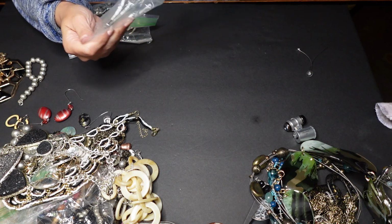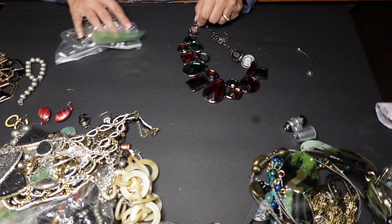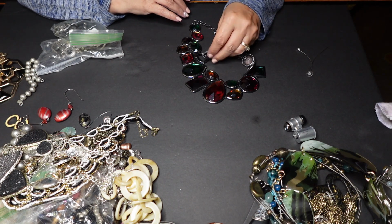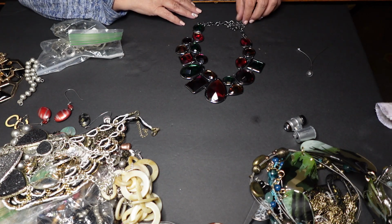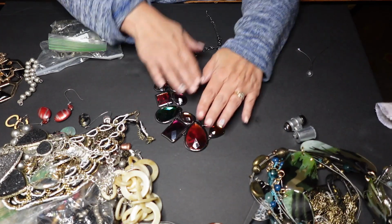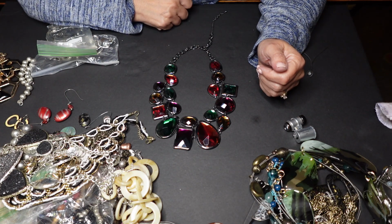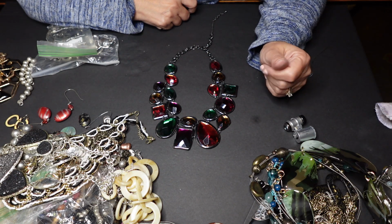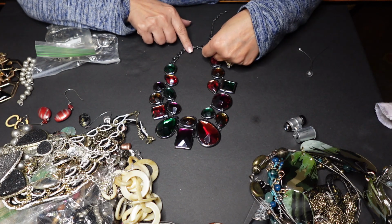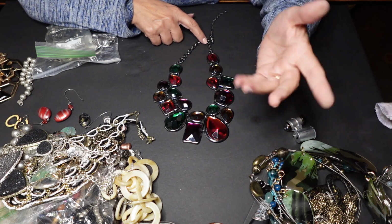This piece, again, looks like one of the acrylic things has come out. That's why they put it in a bag, so that you can fix it if you want to. I'm not a huge fan. I do like some of the colors. I like the fact that they are faceted, but again, it's all acrylic. But as far as popping this back in, a little E6000 on it, it's good.